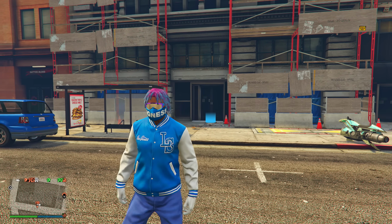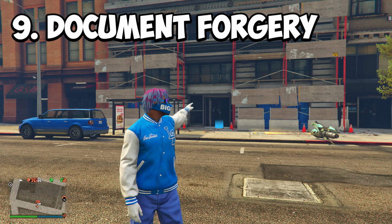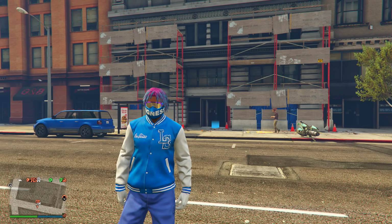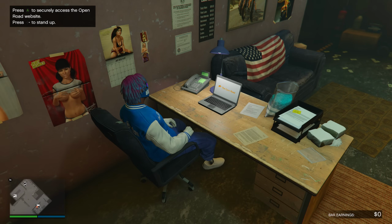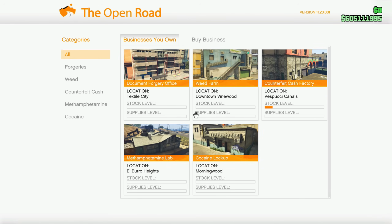Next, coming in the number 9 spot for things you should never buy in GTA 5, I'm gonna have to give it to the document forgery. Now, if you do not know where the document forgery is, it is basically one of the 5 businesses that you can buy inside of your motorcycle club. It's also the one business out of all 5 that pays the least amount of money, so that's also one of the main reasons that you should never purchase this.